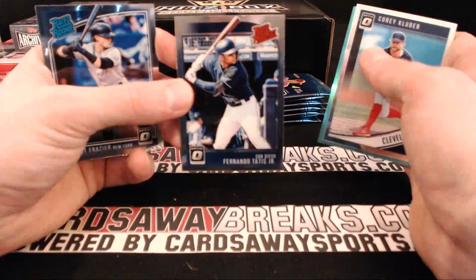Bryce Harper. We've got an orange Grinky to 199. Buster Posey silver. Alex Verdugo. Two packs left. This one's feeling a little thick.